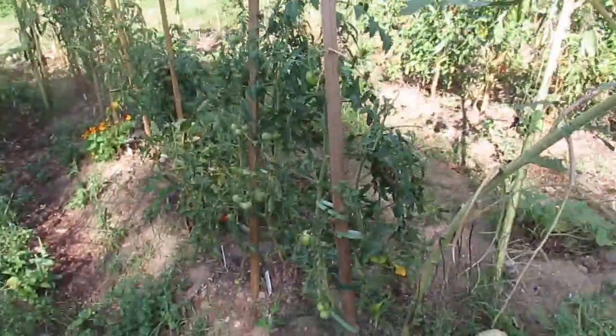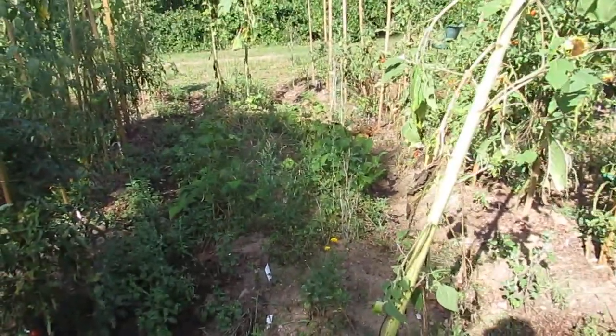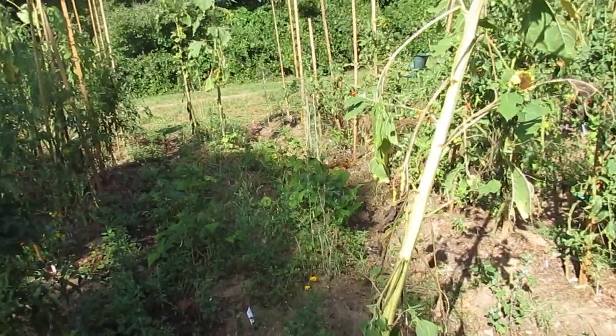I put more cucumbers in on this trellis. More tomatoes. The beans here aren't doing well at all. I harvested some. I'm leaving them on the pods to ripen so that I can get seeds, and then that'll be the end of that.